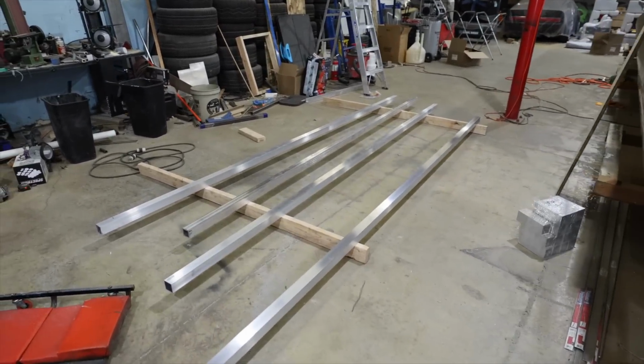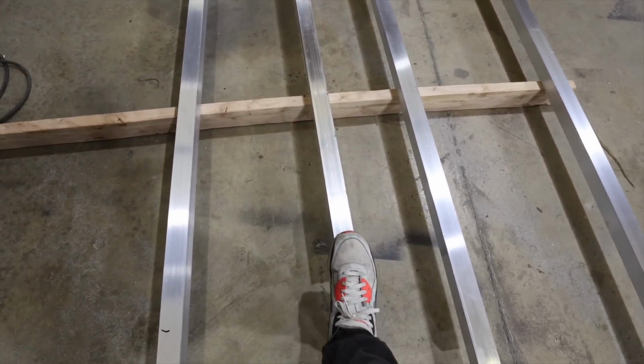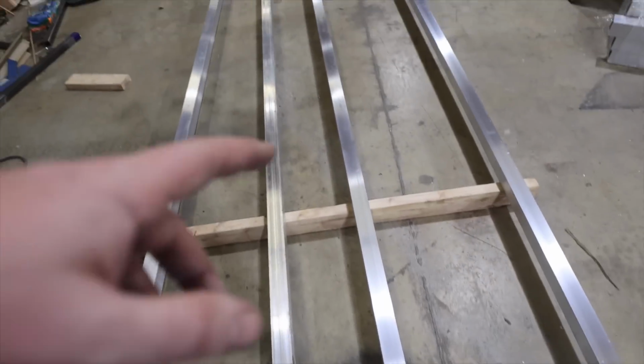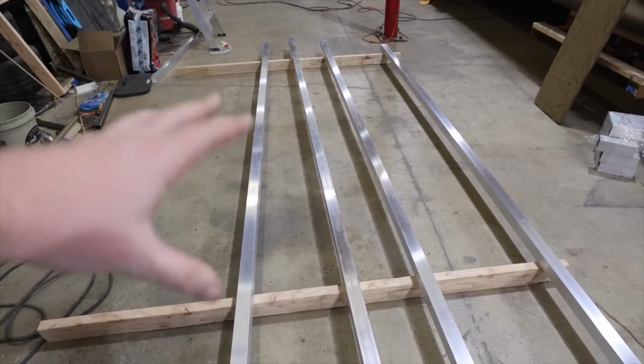Now it is the next day, so we do have our shipment of aluminum from Metal Supermarkets. And here's what I decided on doing. We're doing 1/4 inch thick wall tube running down the center with 1/8 inch thick wall tubes running on the outside, and then there's going to be stuff to stiffen them in between. The reason being is the thinner the wall thickness, the lighter I'm going to be able to get this.